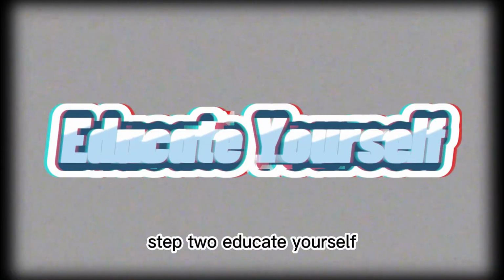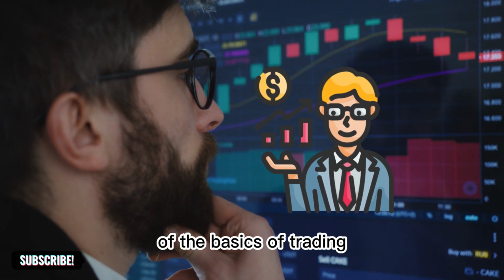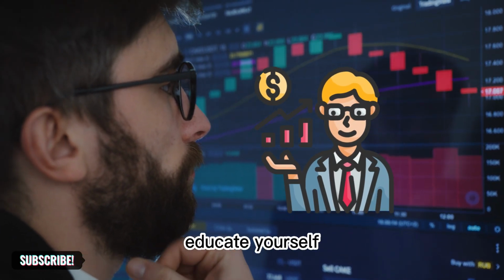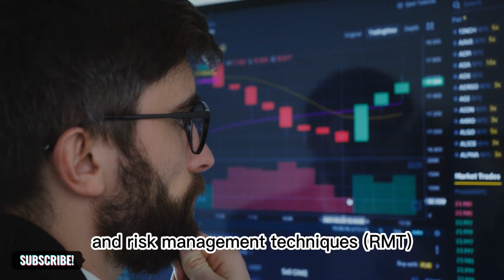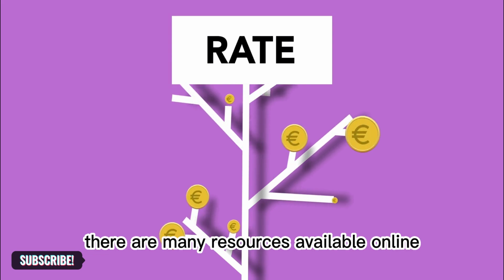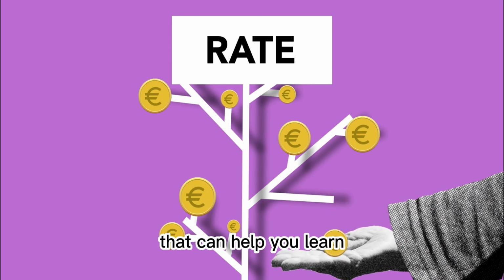Step 2. Educate yourself. To become a successful trader, you need to have a good understanding of the basics of trading. Educate yourself on different types of financial markets, trading strategies, and risk management techniques. There are many resources available online, including courses, books, and webinars that can help you learn.